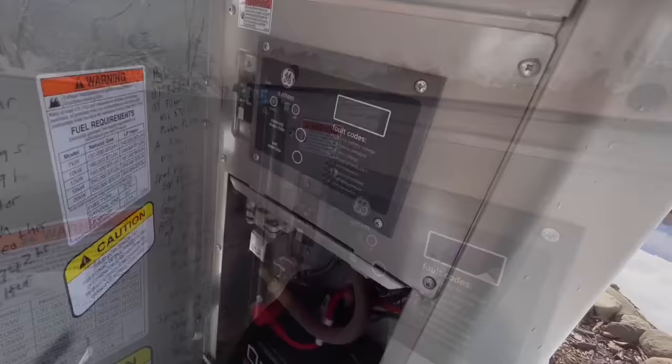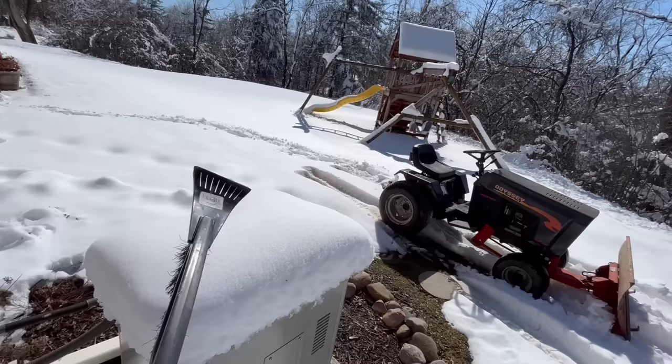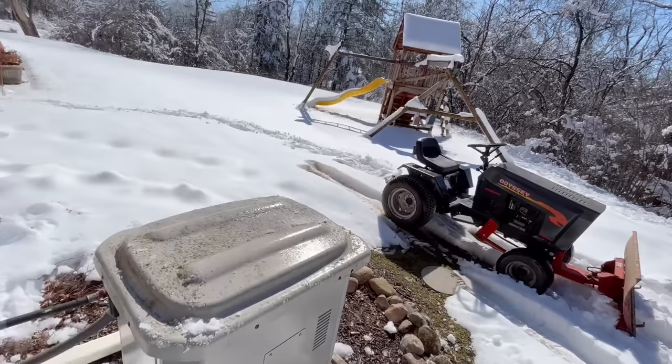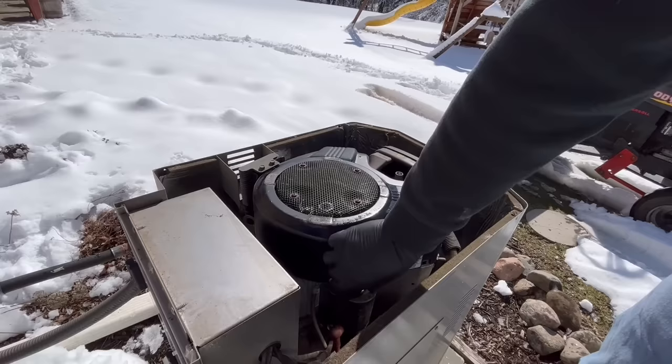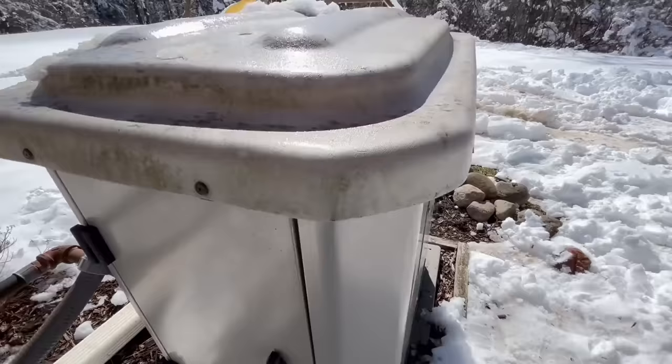First, we turn off the generator and remove the fuse. Then open the cover. Check the oil. It needs some more. Now we can turn it back on. Chores are done. It's time to play.